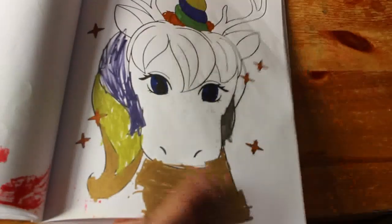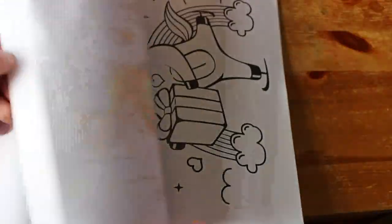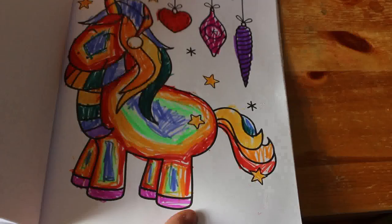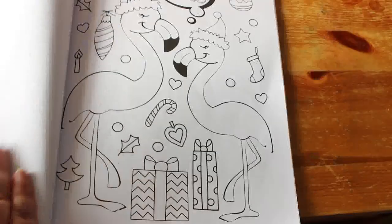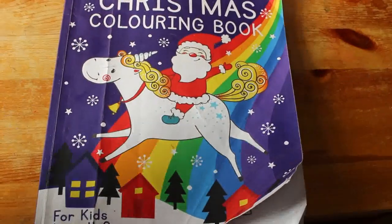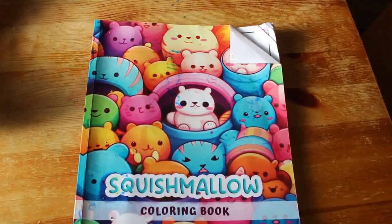That one. Oh, that's my metallic markers. Oh, yeah. Christmas dinosaur! I ate dinosaurs. Rainbow unicorn. Yeah, surprise. I remember when I did that at night. Did you? Yeah. And there's a bauble unicorn. I did another one at night. Right, let me see if I can find Squishmallows. Scarf. Yeah, I am. Okay, we found it. We're back. Yep, we're back.